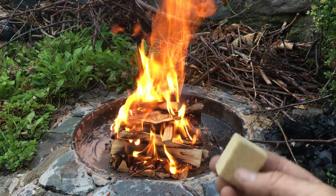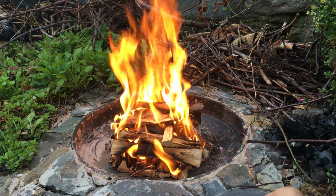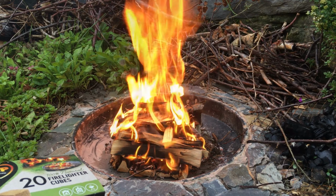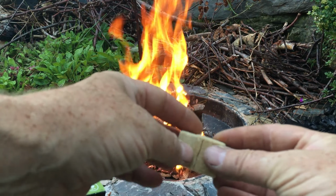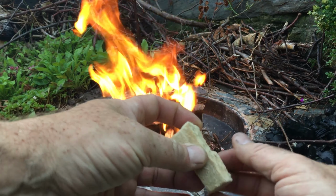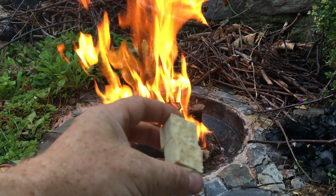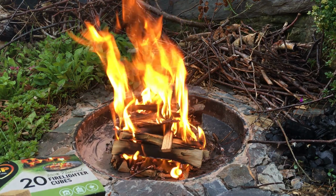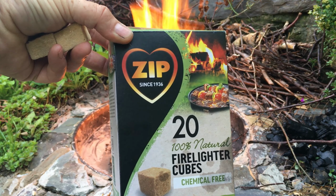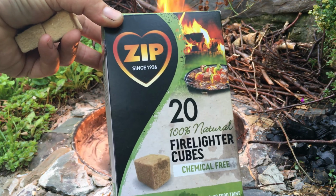Now these are quite nice, I usually split them as you've seen in the video, split them, fluff them up with a knife, and they take a spark from the ferro rod very readily. Basically this is what they are. Zip fire lighter cubes, chemical free, all natural.